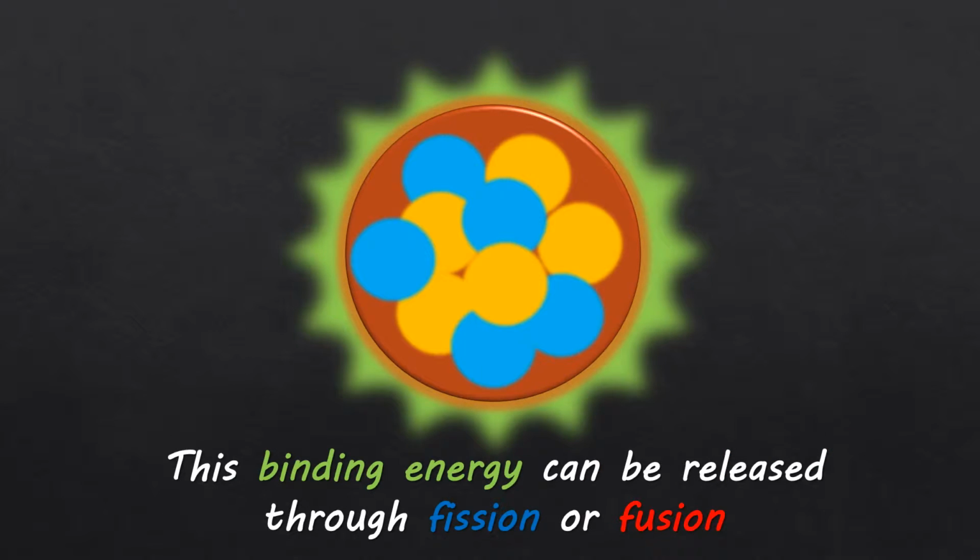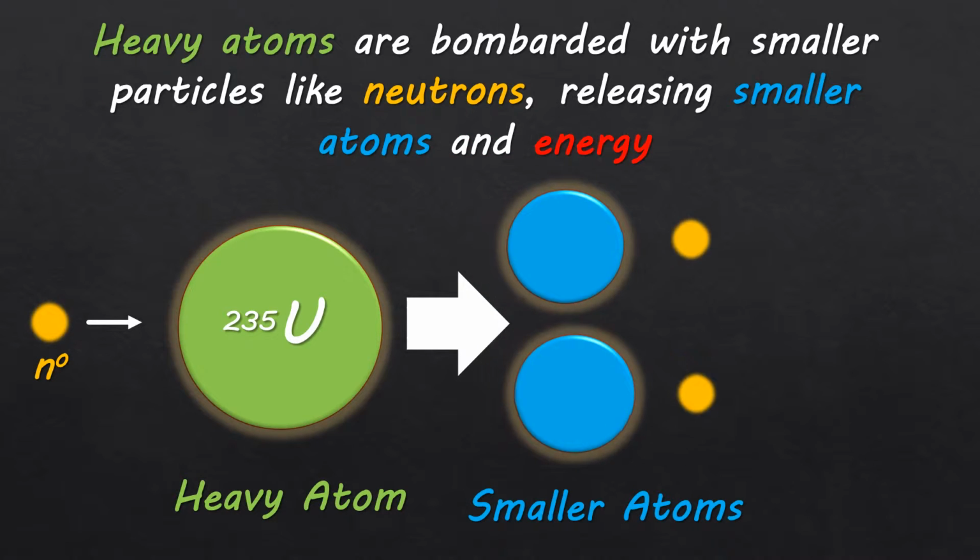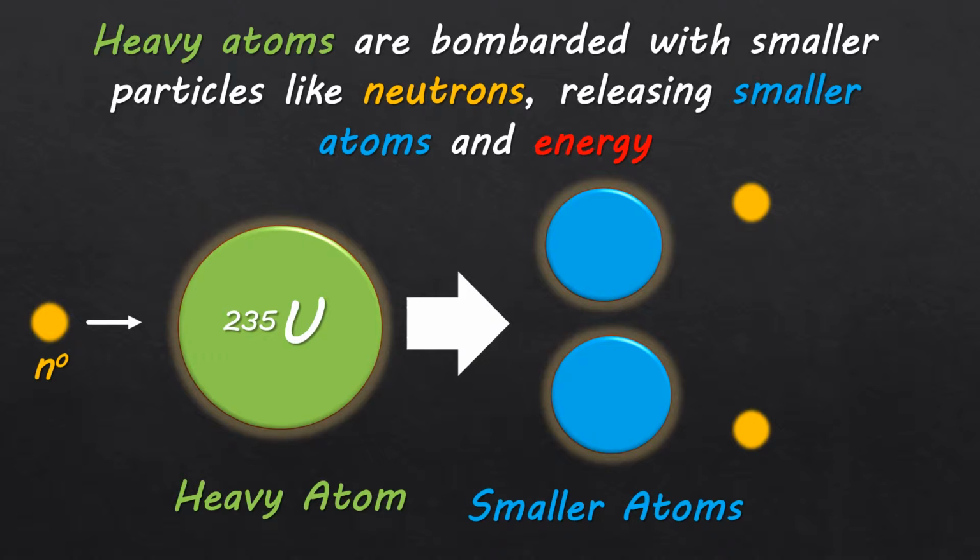This nuclear binding energy can be released in two different nuclear reaction processes, fission and fusion. Nuclear fission is the process used in power plants. It involves the bombardment of heavy, unstable nuclei such as uranium with smaller particles like neutrons. This causes the heavy atoms to break into smaller fragments, releasing energy and neutrons that can cause more fission reactions. The fragments are often unstable, producing radioactive waste as a result.